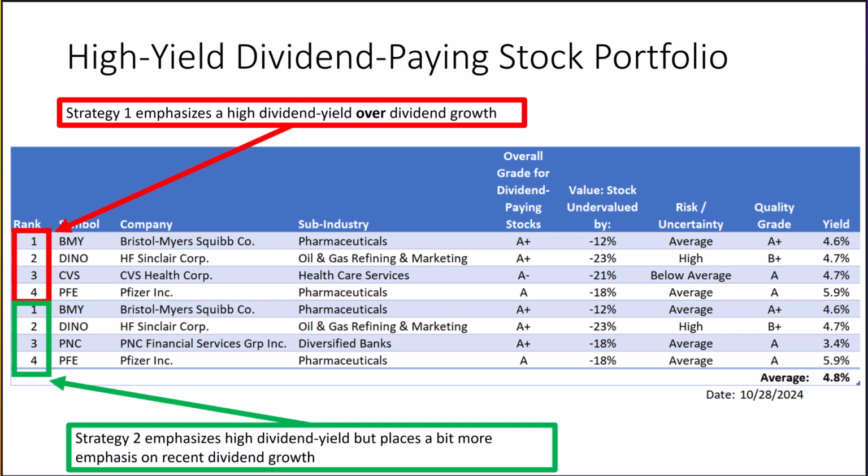Going back to this slide, Strategy 1 and Strategy 2 still only invest in high quality stocks, meaning a quality of B- or better. The 4 high yield stocks we bought last week while implementing Strategy 1 are Bristol Myers, HF Sinclair, CVS Health, and Pfizer. And the 4 high yield stocks we bought last week while implementing Strategy 2 are Bristol Myers, HF Sinclair, PNC Financial, and Pfizer. This week's purchases have an average yield of 4.8%, with Pfizer coming at the highest with a 5.9% yield.